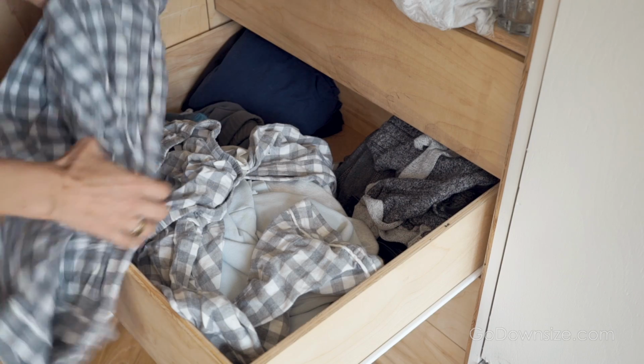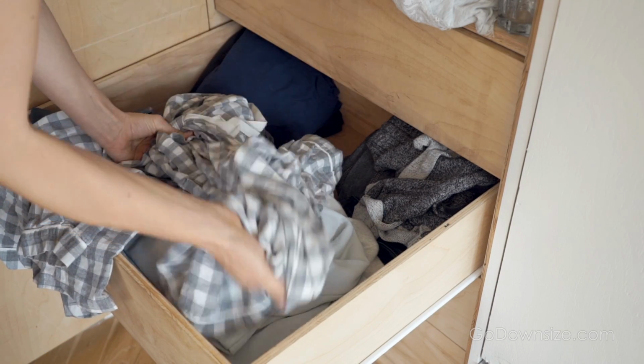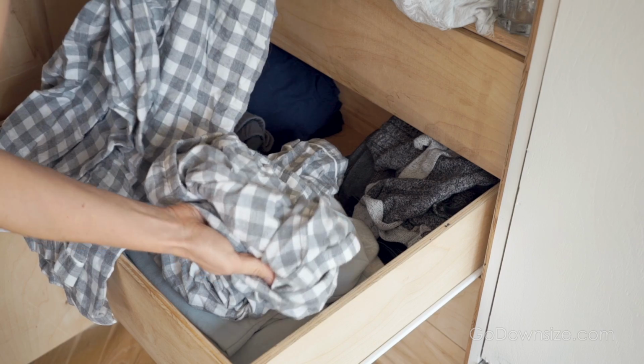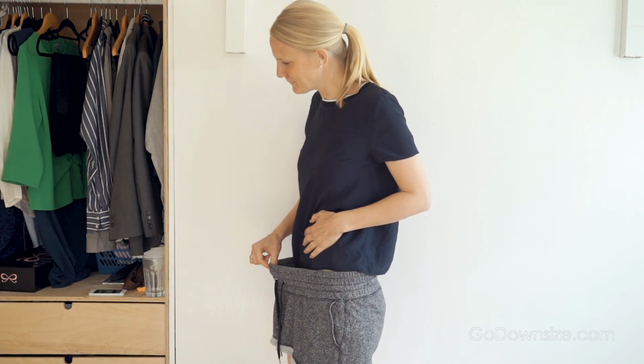These pajamas I bought when we were in Florida. I bought them over there because it got really cold at night all of a sudden, but they're really too warm. Now, I don't use them. I don't love the material, so I'm gonna probably just donate these. Pregnancy shorts. Look how big these are. It's insane. Definitely getting out of here.